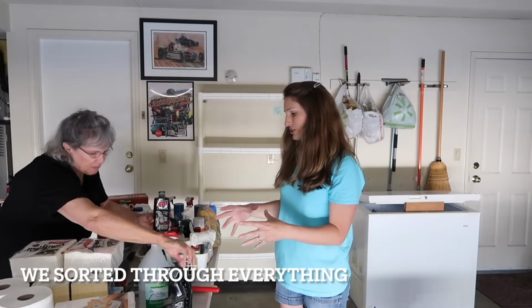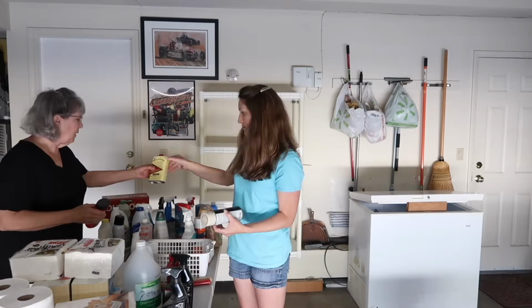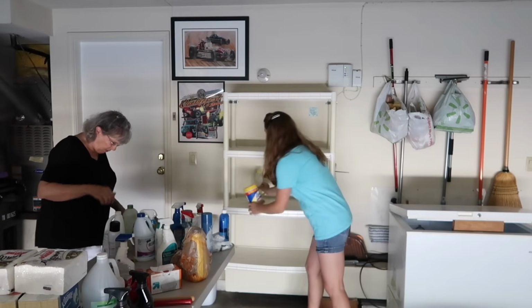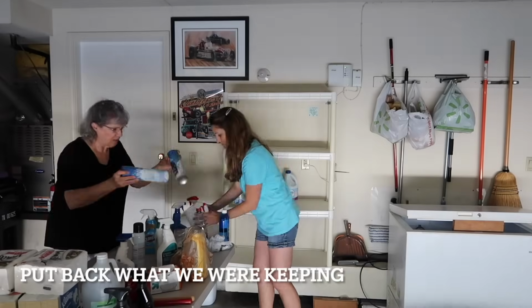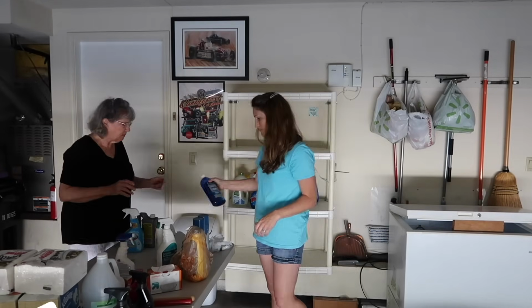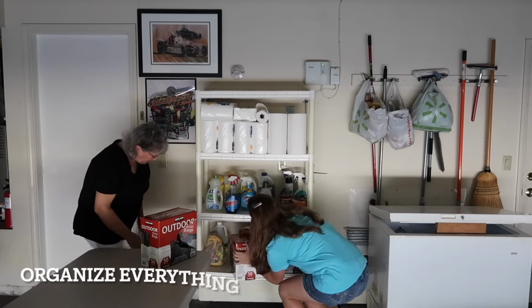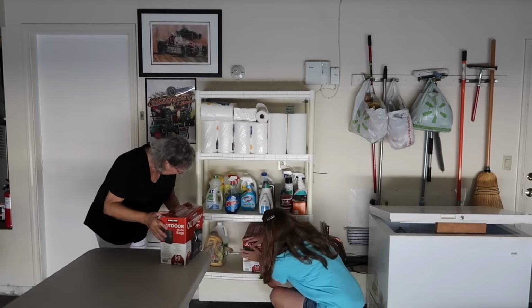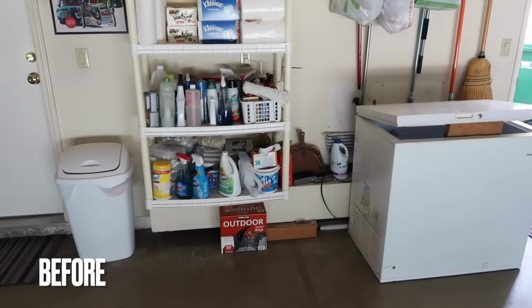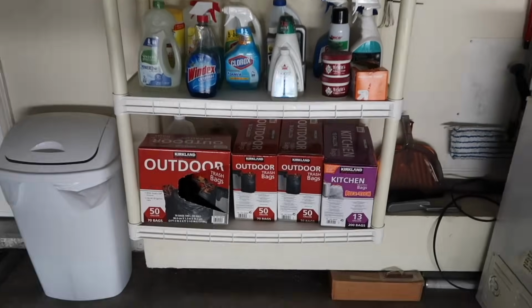And then we just sorted through all of these items, putting them into piles of to get rid of and to keep. And since she had so much, we decided to start putting back the stuff she wanted to keep just to get it out of the way. And we weren't really organizing at this point. We were just setting it all back on the shelves. And we made sure that all the things that she did decide to get rid of, we put down into a box so she could go through and drop off at one of those collection places for chemicals. And we did that a few weeks later. She was able to fit so many things on here that she had previously stashed other places, so it still looked full, but it was very organized.